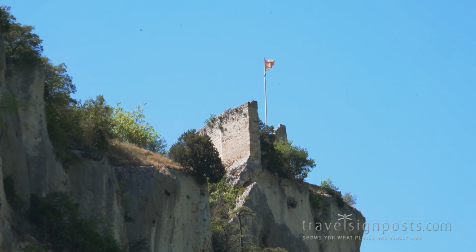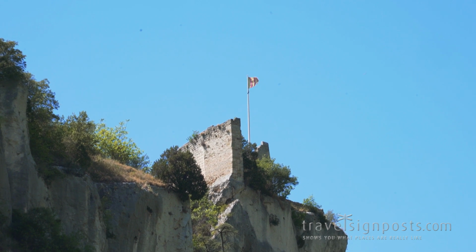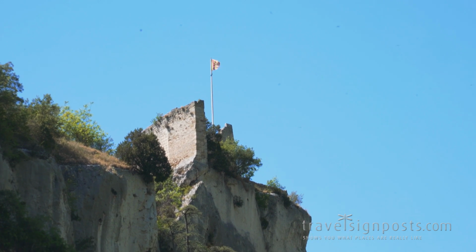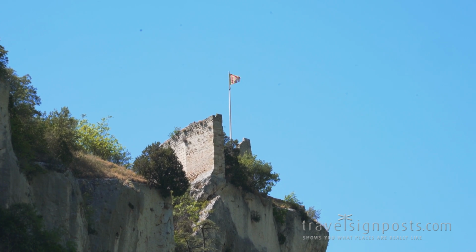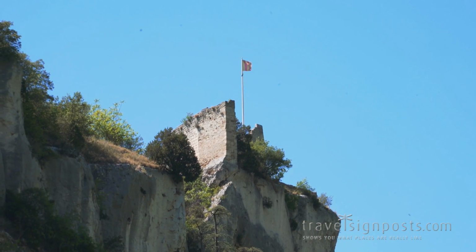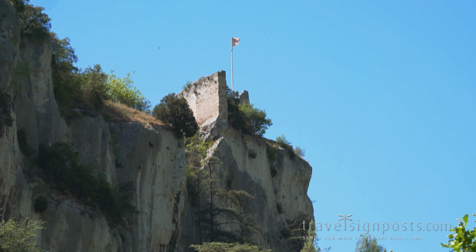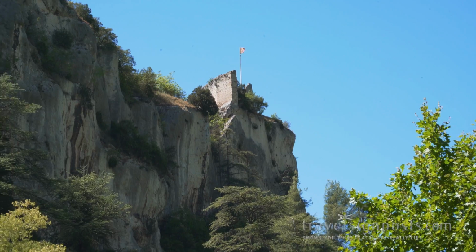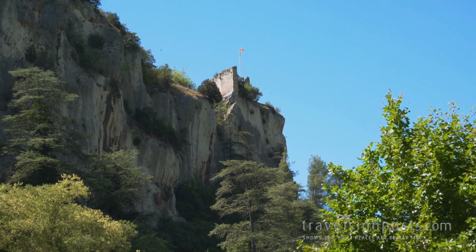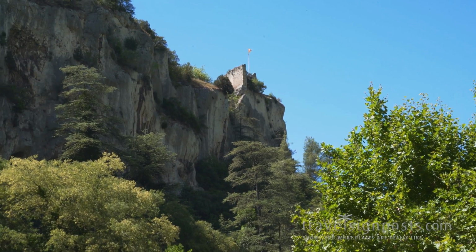Well, you may remember just earlier that I was on top of the fort, on that very wall, by that flag. So, just coming back, we're now down on the riverside, approaching the source.